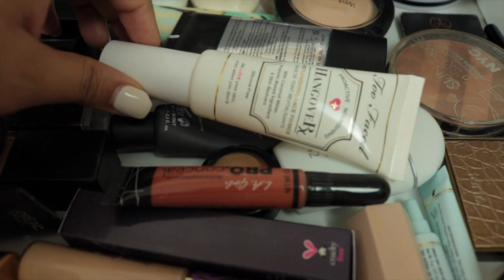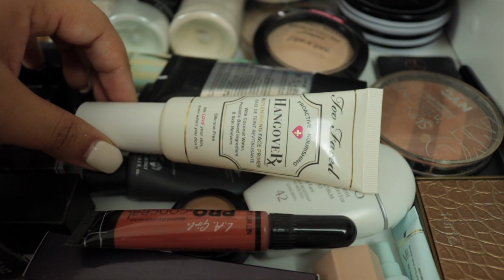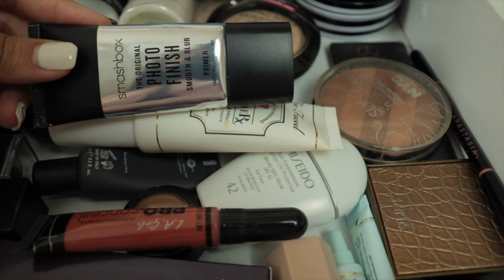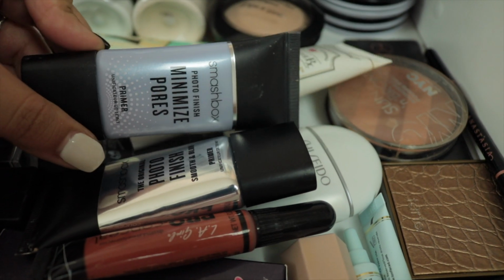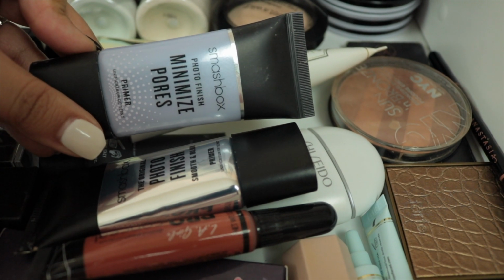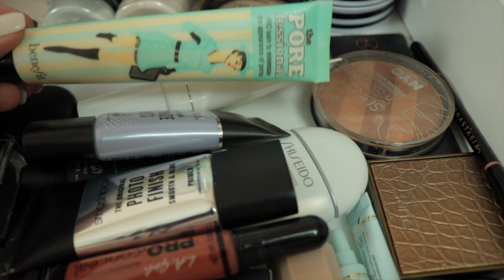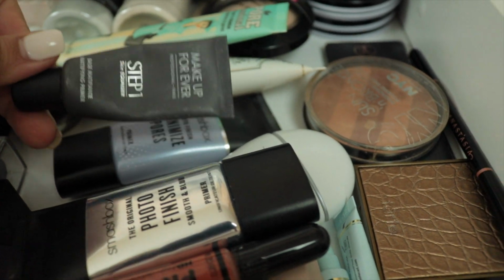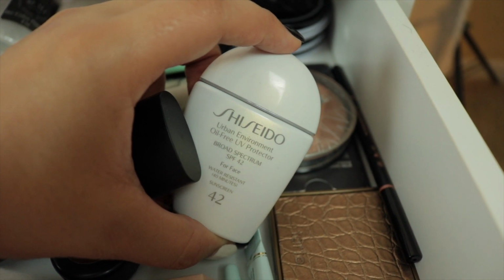In the middle here we have all my primers. We have the Hangover primer, which I really enjoy with that Too Faced foundation. I'm gonna put a picture here so you know which one I'm talking about. And then I have my Holy Grail Smashbox Photo Finish Primer. This is also a Smashbox primer. It minimizes pores. This one's hard to deal with though because it mattifies you too much, so it's kind of hard to work with. And then the Professional from Benefit. We also got some Makeup Forever mattifying primer, and then I got my only sunscreen protection, my Shiseido oil-free protection.